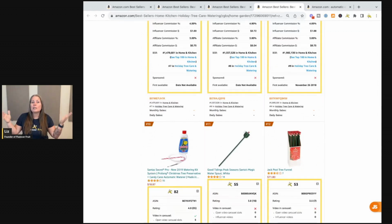But it's a pretty good indicator that this type of product, even if it's not this specific one, is going to do well as we get closer to the time when people need to water their trees, right? So we put our tree up after Thanksgiving. I know that's pretty common. Some people a little bit earlier. But if I'm thinking through, like, oh, people are going to be looking for automatic tree watering systems, I can come over here and take a look.